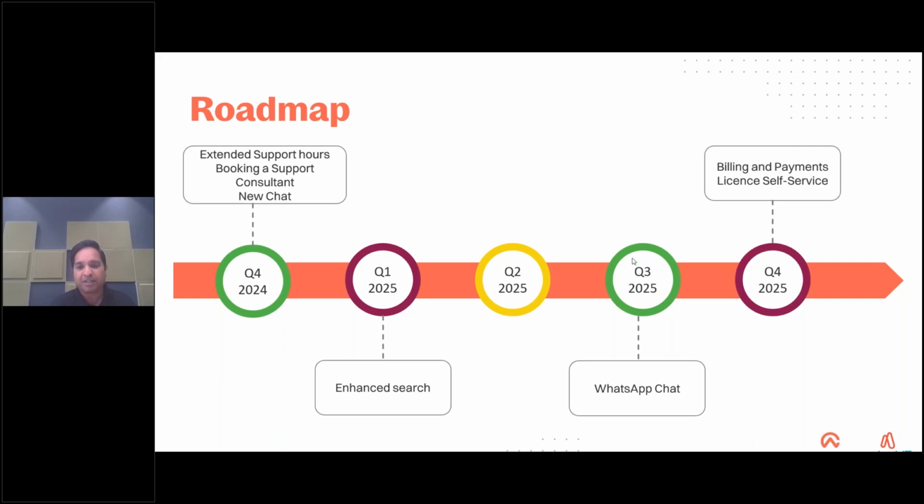Then looking towards the last quarter of 2025, we'll be rolling out license self-service and also billing and payments. This will enable you to manage your licenses, whether it's to revoke licenses or ensure that the right users are assigned to the right licenses, and from a billing and payments perspective, to ensure not only are you seeing your invoice details, but you can actually update payment information and make payments directly on the platform.